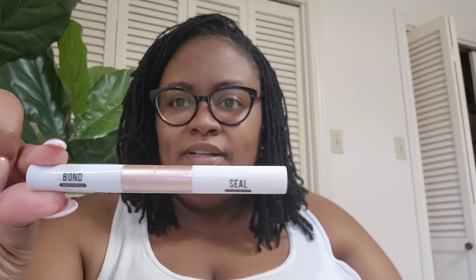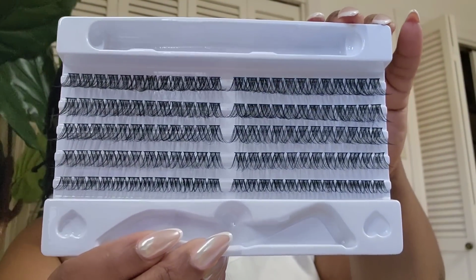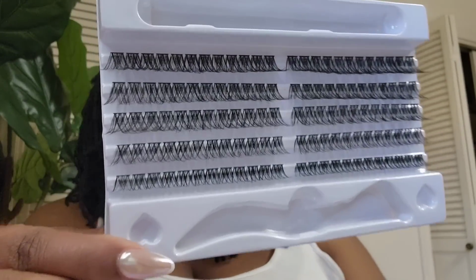It came with this tool situation right here. And then it came with the bonder and the sealer. And then these lashes. They're like the shorter ones all the way to the long. I don't know. We shall see. I'm so used to my wispies that I normally wear, but I've been wanting to try these. So, I think I'm going to try these out and see how it goes. What y'all think? Have y'all tried them before?